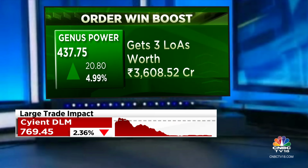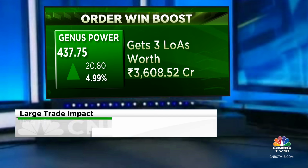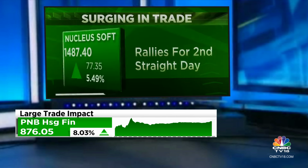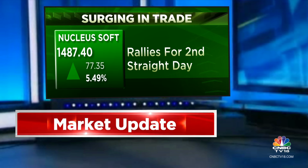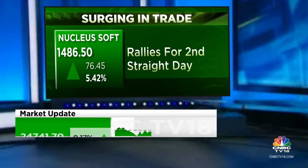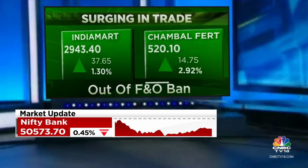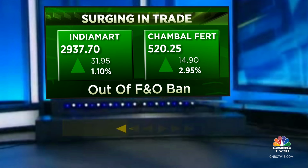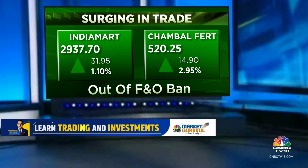Genus Power climbs nearly 5% after the company gets 3 letters of award worth about 3,600 crore rupees to design, install and supply smart prepaid meters. Nucleus Software rallies for the second straight day, this after the company announced buyback plans earlier this week. The stock is up around 5%. You have India Mart and Chambal Fertilizers both up by about 1% and 3% each. That's largely on account of their exit from F&O ban.